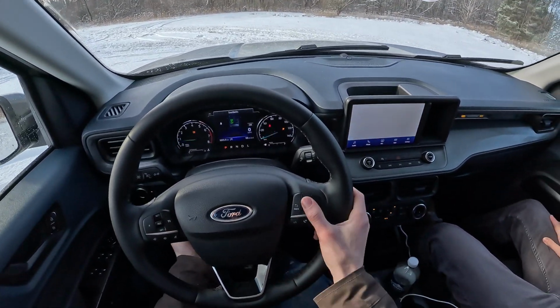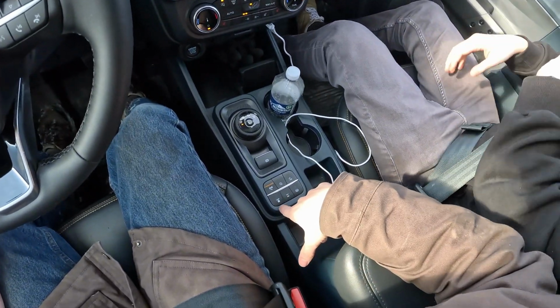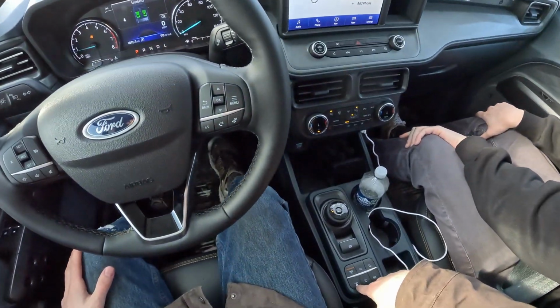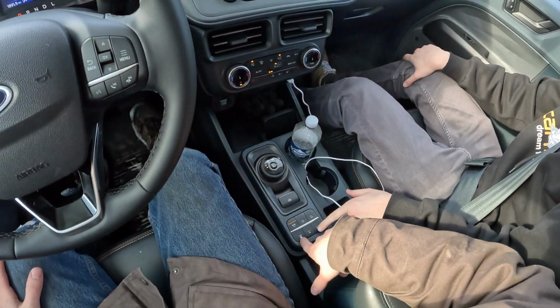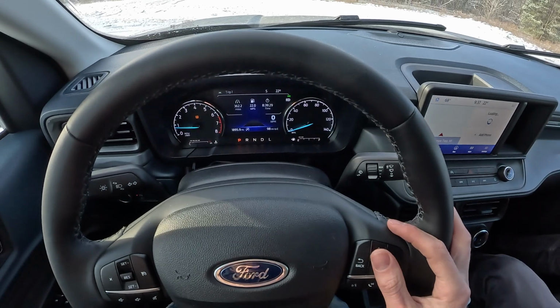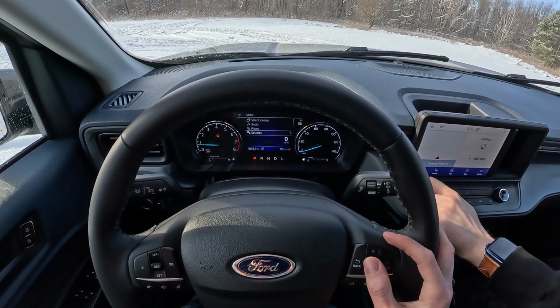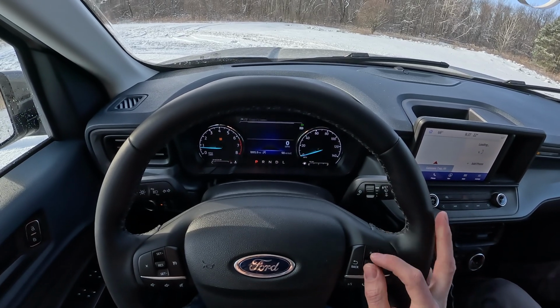So a few differences with the Tremor. We have the same drive modes, but we have locking differentials. This, I assume, is just locking into four-wheel drive, and then this is to lock the rear diff. Yep. Two things that the FX4 does not have. So we're actually going to, if we go into the screens here, I want to bring up our four-wheel drive screen.